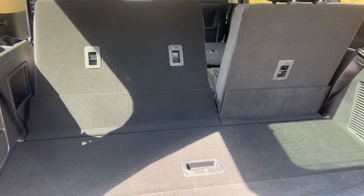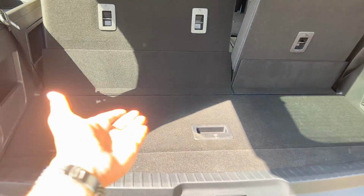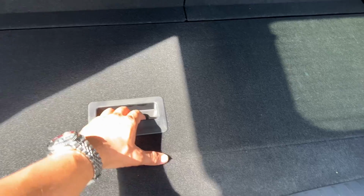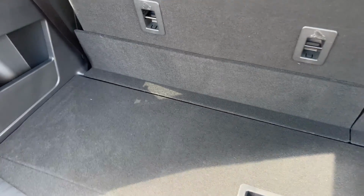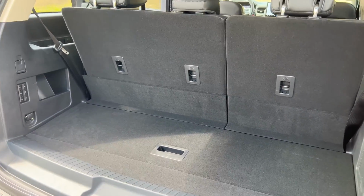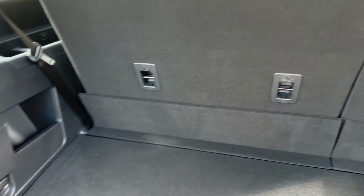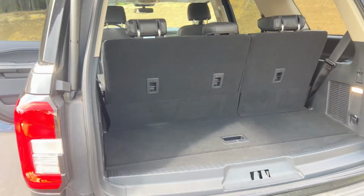But even with the third row seats up, you still have some useful space back here, and this is not even the Expedition Max, so you don't necessarily need to get the Max. I think this is more than enough space for most people, as you can see. But since the third row seats are now up, let's go test them out.